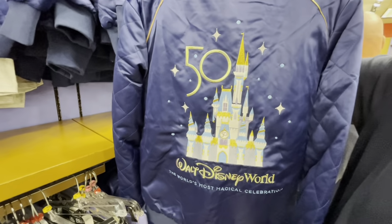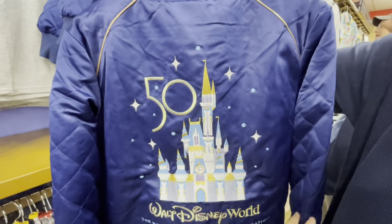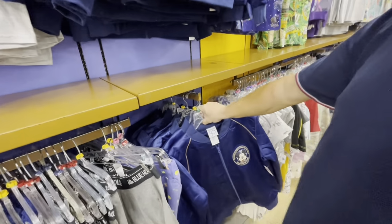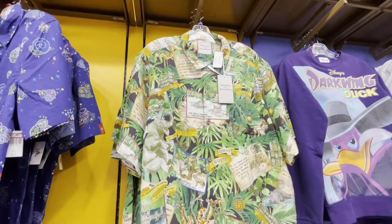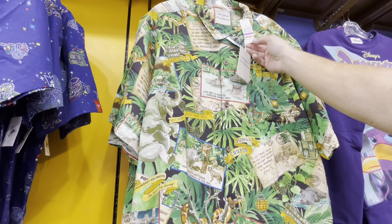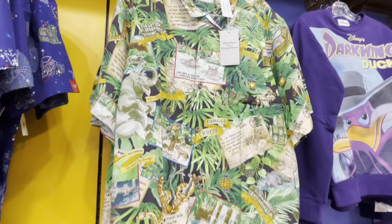Oh, wow, look at that. $39.99. What was it originally? $89.99. Wow, for 90 bucks originally, then now it's $40. That's not bad. About half. I got a Tommy Bahama Jungle Cruise. Originally $150, $75.99. So $75.99 for this one.